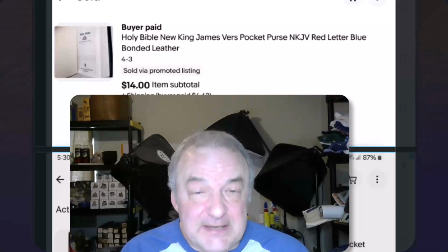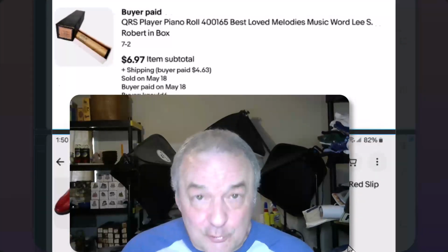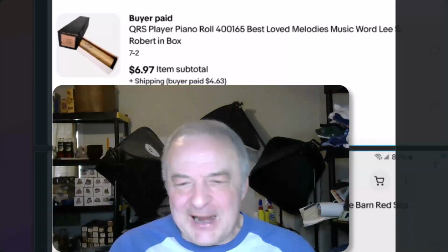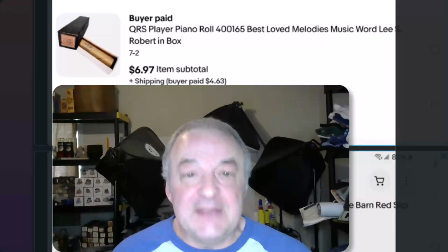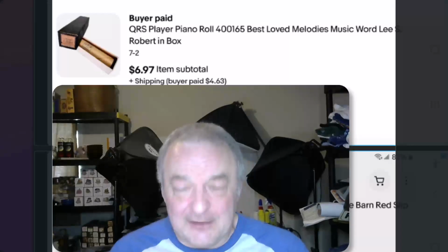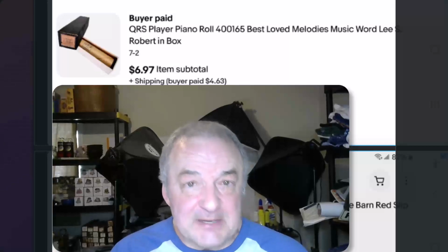Speaking of media rate, yes, you can ship Bibles media rate. Also, I meant to tell you, you can ship piano rolls media rate. Piano rolls were like the CD music of 1920, okay? You'd buy a roll and you'd get a song. You just have this song on this piece of paper. These legally ship by media mail. If you look up the rules for media mail on the postal website, you will see piano rolls, player piano rolls, are allowed to be shipped by media mail. So I can ship these very inexpensively.